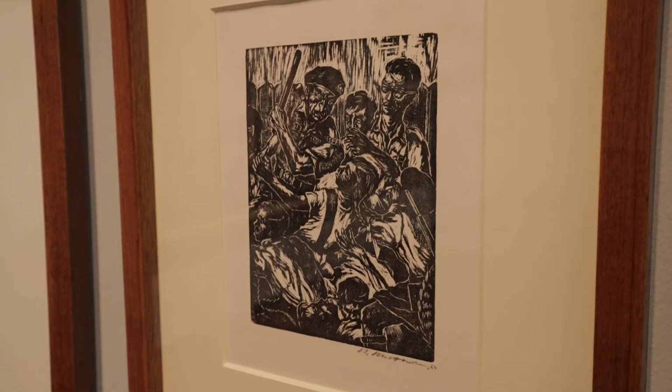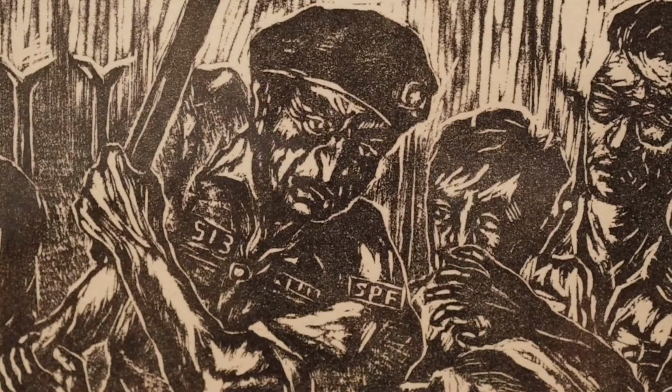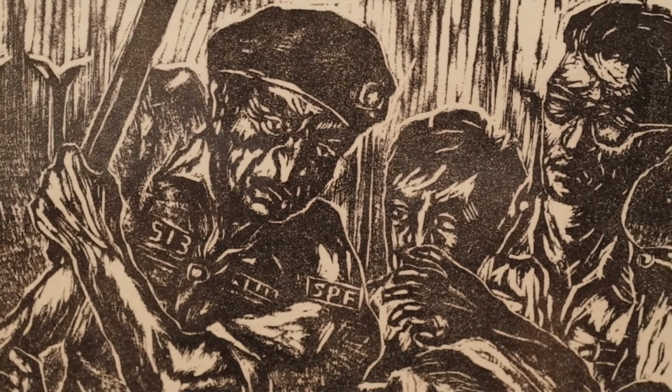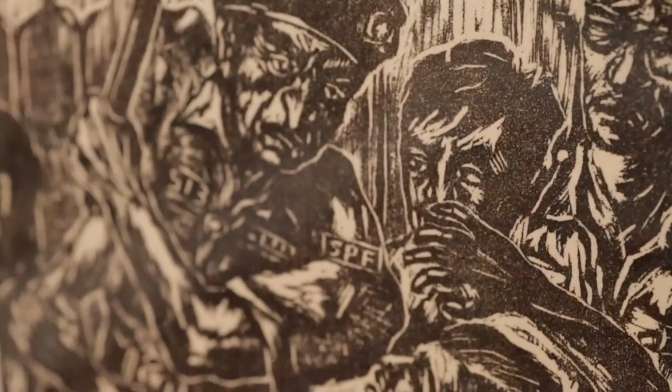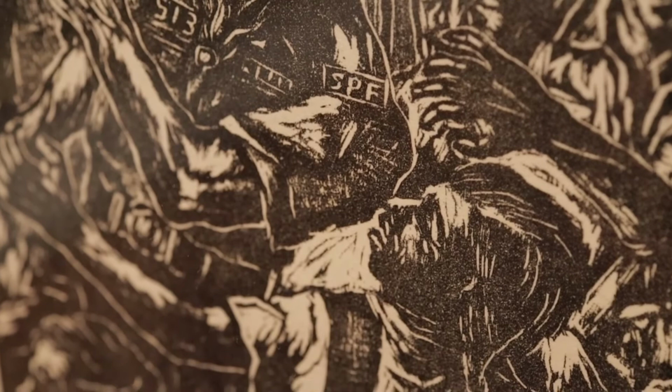We're now looking at a woodblock print called the May 13 incident, and it was of a particular historical episode in Singapore of a student uprising. If you look at the woodblock print in detail, you'll notice that there are actually more than just one student in the work. There are actually 5 or 6 individuals surrounding a policeman who looks like he's about to strike down a student.